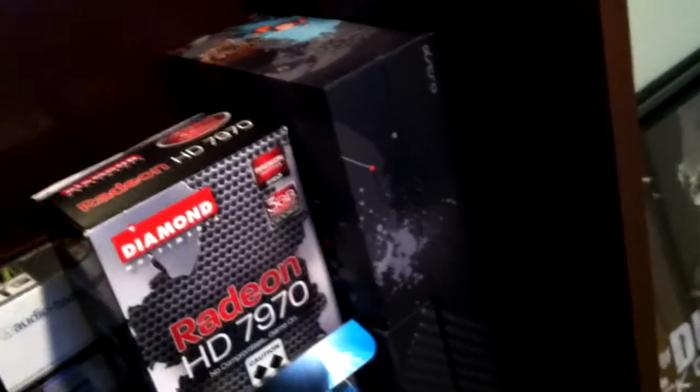We've got my Astro A40 box on the right. That comes in handy. If you guys have an Astro box, don't get rid of it. It really does come in handy. You can store basically a lot of stuff, and there's a lot of different compartments. You can put whatever you want in there.